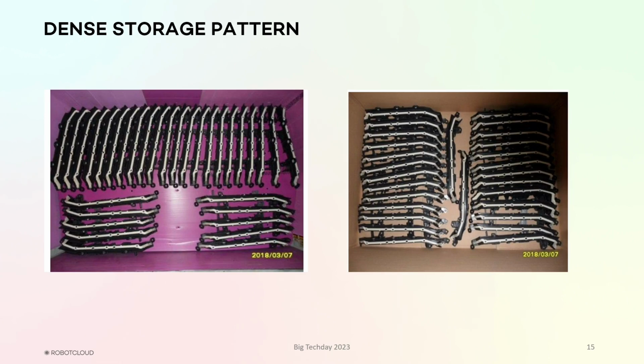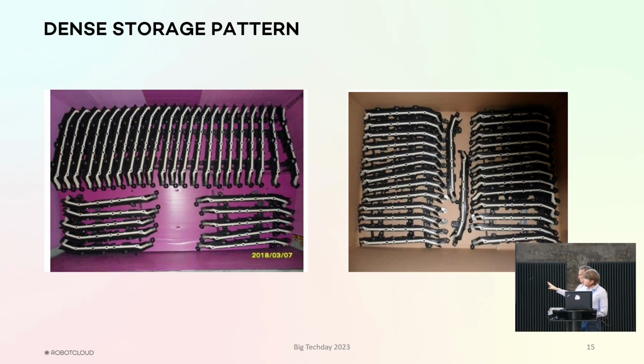But the most critical part here is that we have to fill the box very densely. We don't have any room for error, so you cannot just drop a couple of parts and say, okay, we're done. You have to stack the parts very close to each other. Parts cannot be damaged, and there are certain areas, like this white area of the parts that you see, that cannot be touched. So the parts have to be handled with care.